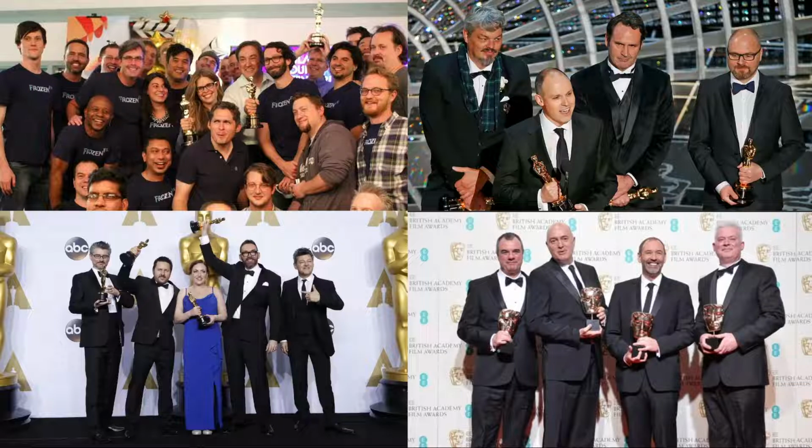He has been nominated several times. He has been working for ILM for quite a while and has been working on most of the recent Star Wars films. He has won several BAFTAs, but has not won an Oscar yet. So we hope he will win an Oscar in the future. And of course, this is the team that worked on Frozen.